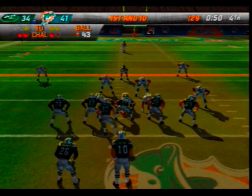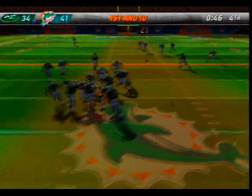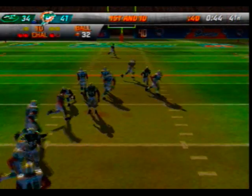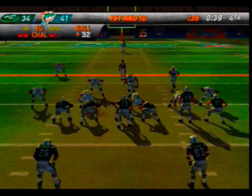Manning with a man in motion. Zig, zig. He'll pass on first down. Throwing. He finds his man. Getting first down yardage. Now they've got to hurry, though. Under a minute remaining. And it looks like they're going to go with a no huddle.